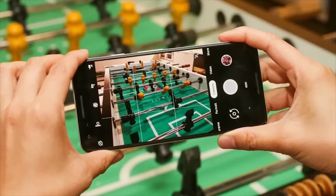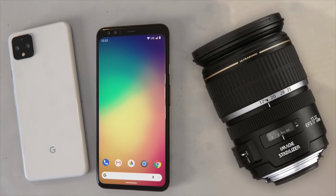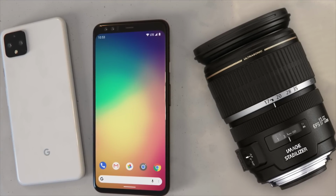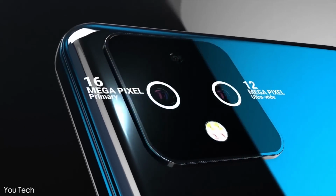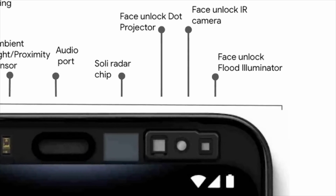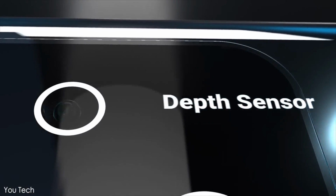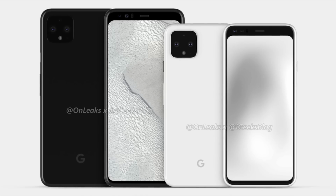Along with this, the main game changer where Google always excels is the camera software. Google will be implementing DSLR-like features in the camera app of the Pixel 4, which will take its camera performance to the next level. The selfie camera will be improved a lot as well thanks to the depth of field sensor and flood illuminators at the front. Google is definitely not wasting the space in that big top bezel.